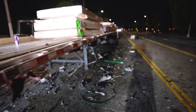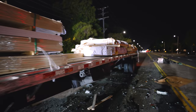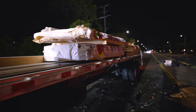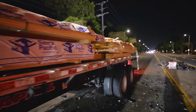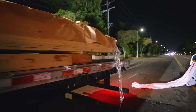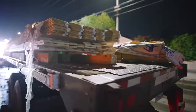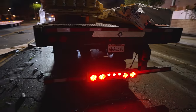Joe just finished securing the last of the piece of wood. I'll throw my straps on. I already got the light bar. And then it's back to sunny Los Angeles. Sunny at 8 p.m. Light bar.